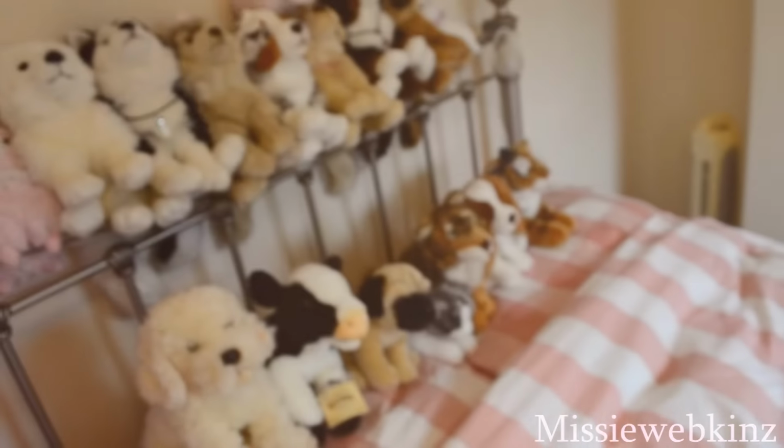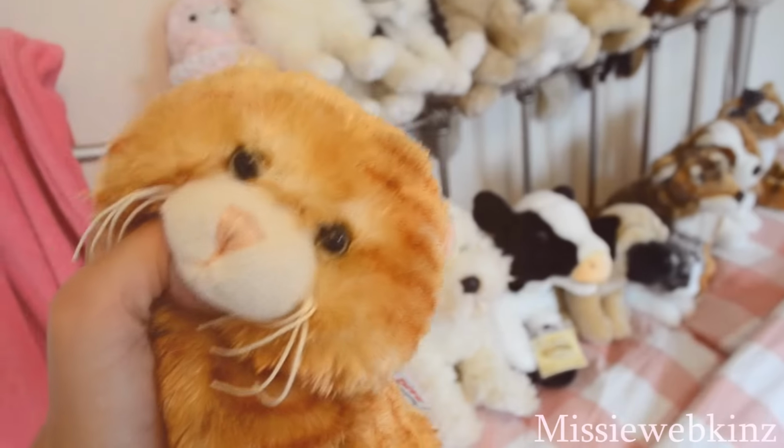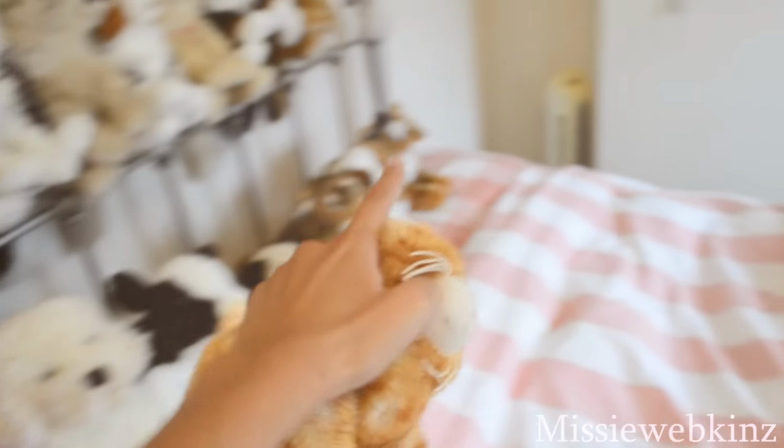And then I have, along here, all of my signatures, which are only temporarily here while I film this video, because these ones usually sit at the end of my bed, but it makes it look kind of cluttered. So for now, they're all up on the pillow area and the top headboard of my bed.